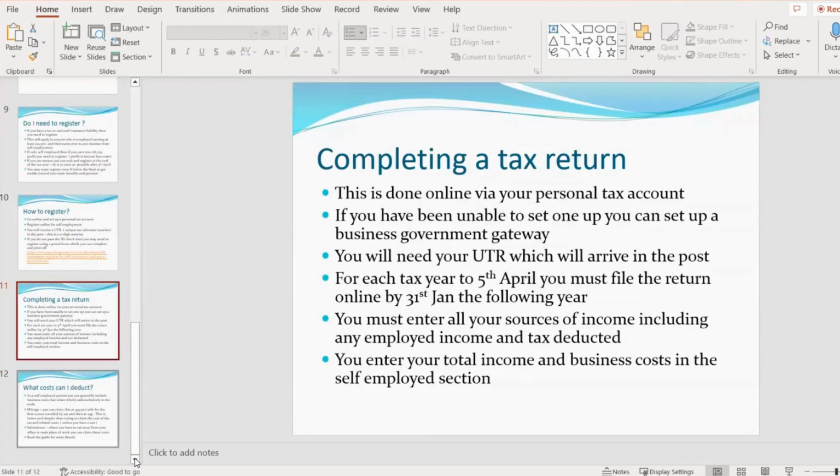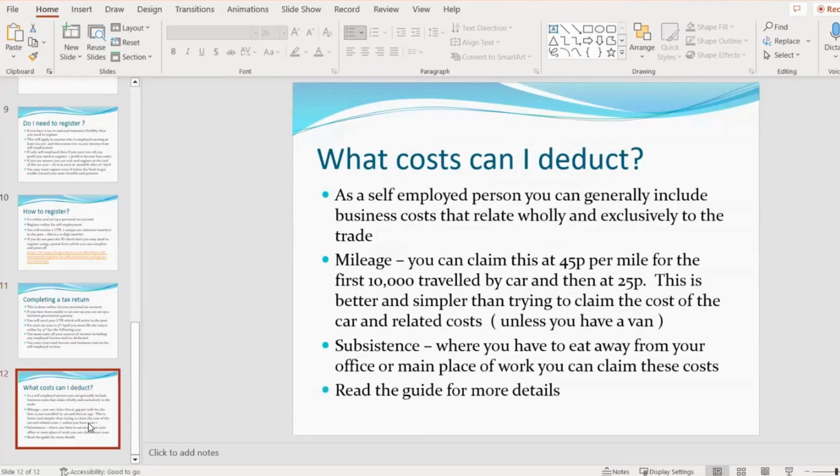So just talking a bit more then about what those costs could be, and we're doing a very brief overview of this. As a self-employed person, you can generally include business costs that relate wholly and exclusively to the business and to the trade. People often ask me, can I claim this? Can I claim that? As a general overarching rule, if you've bought something, for example, if you buy a computer for your business, then yes, you can claim that.